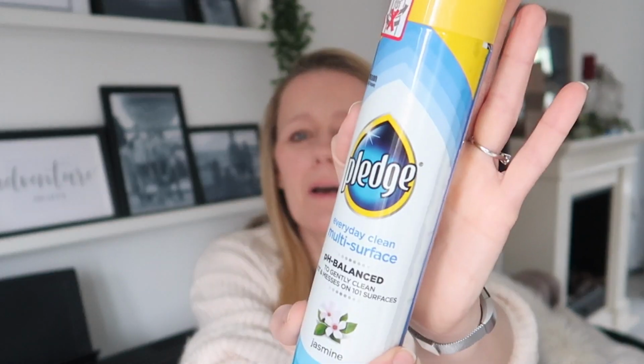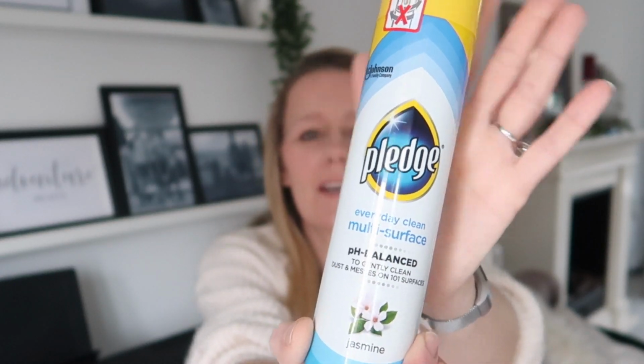I also picked up some Pledge multi-surface polish, just for, you know, all the surfaces, here, coffee table, bedside tables, everything. You can do mirrors with this stuff, it's great. Actually, in fact, I wanted glass cleaner today and I couldn't get any, so I will be using this on the glass as well. But this was £1, and it's in the jasmine scent, to gently clean dirt, dust and messes on 101 surfaces. It does say glass here. It says stone, steel, wood, glass, electronics and more. So yeah, this is pretty much good for everything. So I bought one of those. As I said, it was £1.